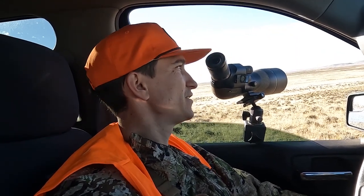Like I said, ton of action. I'm gonna go back and work during the day here and then get out this evening and check out a different part of the unit, see if I can't find anything bigger. But I definitely have pins all over this unit on where a couple of nice bucks are, so I've got places to come back to.